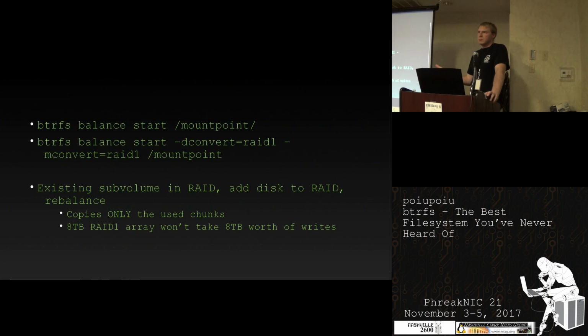RAID, old style, using mdadm or something. All right. You put a new drive in, one drive fails, you put a new drive in, all right, let it go, but you only used 500 megabytes. You know, it's brand new. What is it going to have to do traditionally with mdadm? It will resilver the entire 8 terabytes.